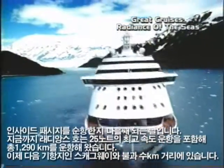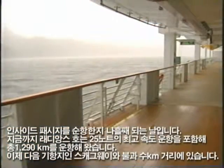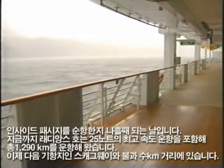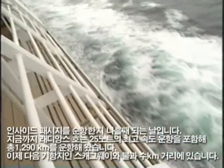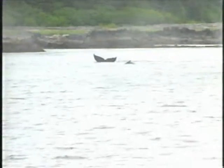It's day four of smooth sailing through Alaska's Inside Passage. So far, Radiance of the Seas has covered 800 nautical miles, hitting top speeds of 25 knots, and she's just a few miles outside of Skagway, her next port of call. On board, it's early morning. Some passengers have already hit the decks to catch a glimpse of a humpback or eagle.